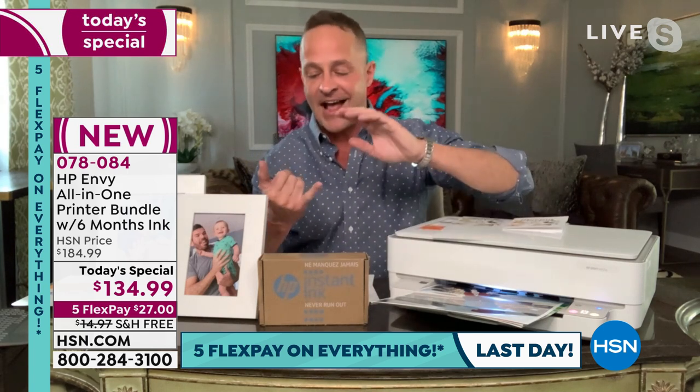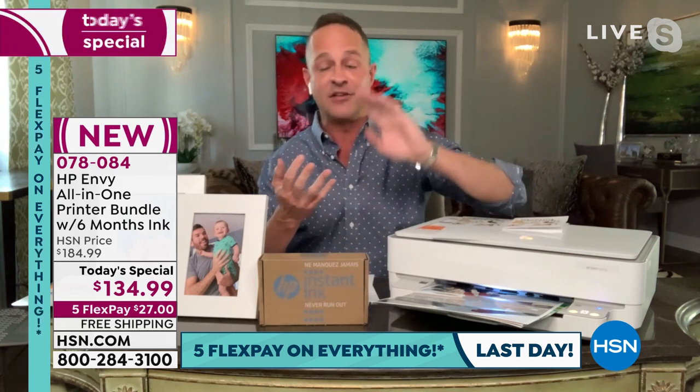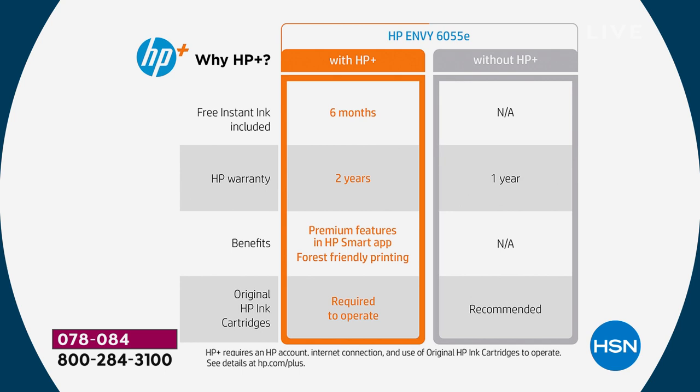Yes, I love the printer because it's so easy to use and because it's wireless and you can print from any device, your tablet and your smartphone, et cetera, but these things are really key. I mean, these are important things to note.